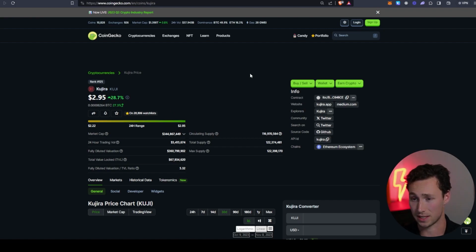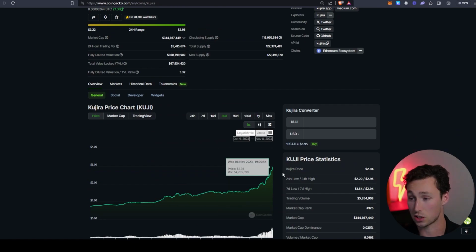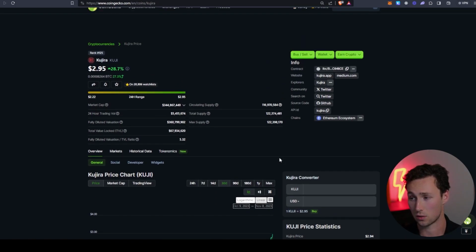Other thing with tokenomics, again, to reiterate, that I thought was really interesting is that it has non-inflationary yield, which is pretty rare for a layer 1 token. So I think that's pretty cool, and that is part of the reason why it's attracting so much attention and so many investors recently. All right, now let's talk about some opportunities and risks for Kujira.